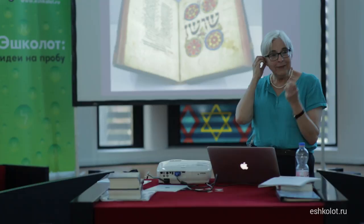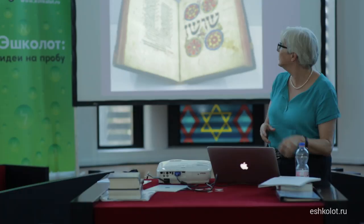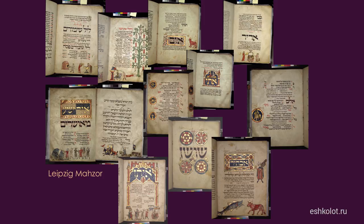So that's why I think also these machzorim become so beautifully embellished. And this Leipzig machzor, you can even see it on this page, in terms of layout and in terms of lavishness, of size, of everything, it's just one of the most beautiful books that exist. Here you have a selection of some pages. I won't talk about all of them, even though it would be tempting. But that's how, more or less, this decoration functions.